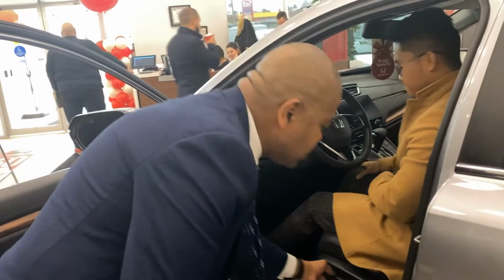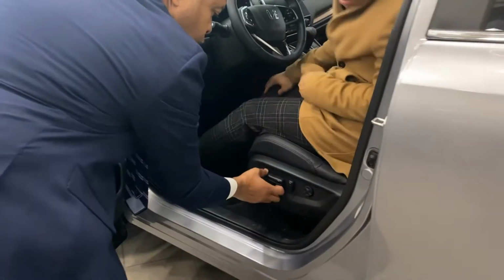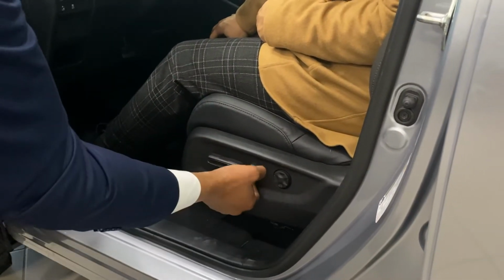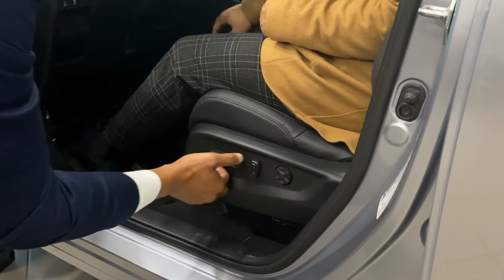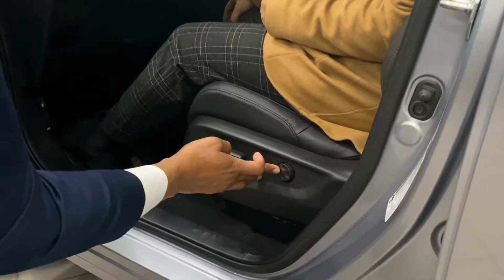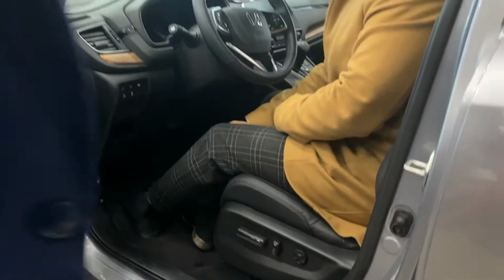All right? So this is an 8-way power seat, and I'll show you exactly the 8 ways. So here's 1, 2, up and down, okay? And then forwards and backwards. And then you can also tilt it on an angle as well. That gives you the 8, okay? Power lumbar support for your lower back as well in different stages. So you can pump up the lower back. Especially for long drives, it takes that little kink out of your lower back, right?